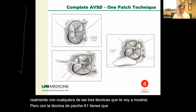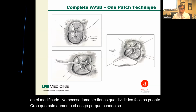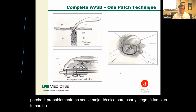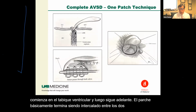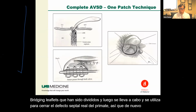With the two patch and the modified one, you don't necessarily have to divide the bridging leaflets. I think that this increases the risk, because when you divide the valve, there's really not much going back. And that's why I think a one patch technique is probably not the best technique to use. And then you sew your patch in, beginning in the ventricular septum. And then moving on, the patch basically ends up being sandwiched between the two sides of the bridging leaflets, which have been divided. And then it's carried on and used to close the primum atrial septal defect. So again, it's one patch that's starting in the ventricular septum.